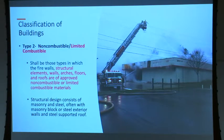Type 2, non-combustible. I personally prefer limited combustible. Non-combustible is like a misnomer. It misleads me a little bit. Limited combustible, a little bit better English for me to understand. Maybe it will be for everybody else. Floors and roofs approved of non-combustible or limited combustible materials, typically consist of masonry and steel with a metal supported roof structure.